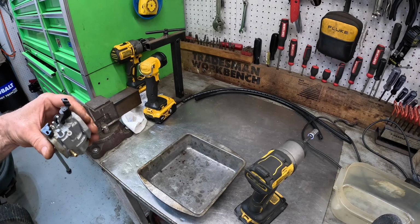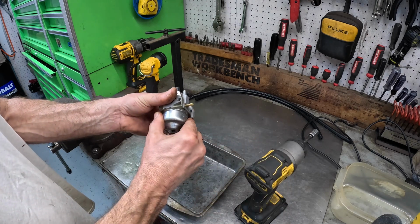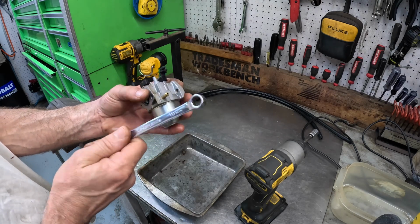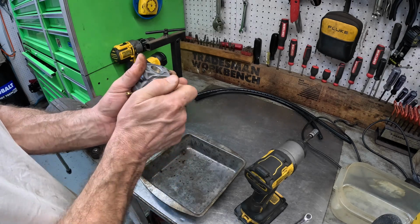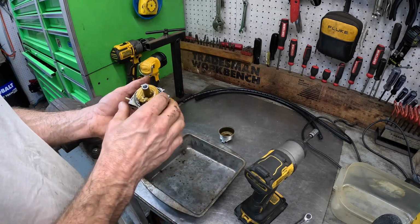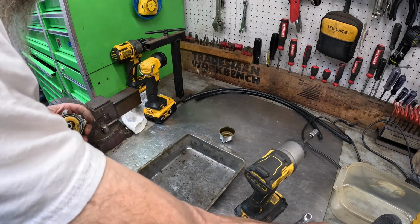All right. Yep, it's awful green. Brown looking, that ain't a good sign. Come on, little bowl, let go. There you go. Oh yeah, she's nasty. Pull this apart here. Look at my other pliers. There they are.